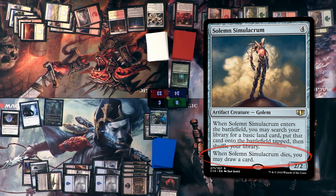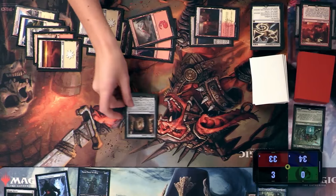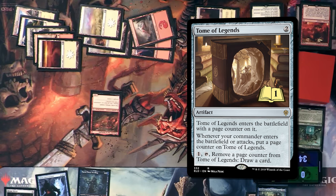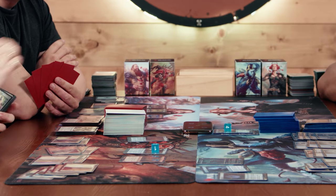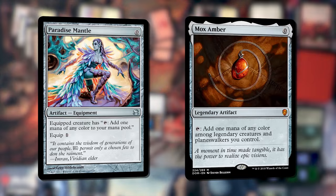Hold up, one sec. This may sound weird, but I think that Austere Command may have just saved my life. I'll show you why in just a second. After that, I will pay my 2 remaining mana to cast Tome of Legends. Oh. Which enters the battlefield with a page counter on it. Then I will follow it up by my commander, Rograkh, son of Roga. It's zero. It puts a page counter on my Tome of Legends. Sweet. Value. I will recast Mox Amber, and while we're doing zero cost things, I will also cast Paradise Mantle. Not bad.